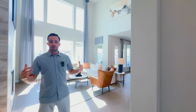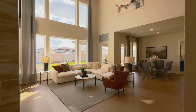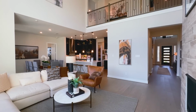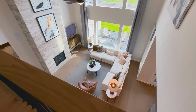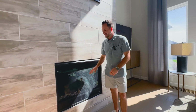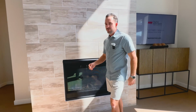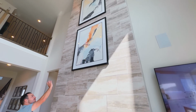and then this is really where the home starts to open up. In this 70-foot product, you really hope that it's nice and wide, and that is what you get here. So you've got your living room over here, and then what I do want to point out is, this is what I love. This is a real gas log fireplace. This is the option that I would prefer. And then you've got this fully wrapped kind of fireplace going all the way up.